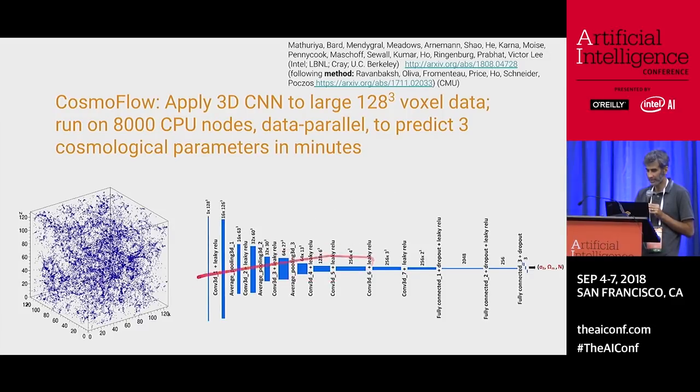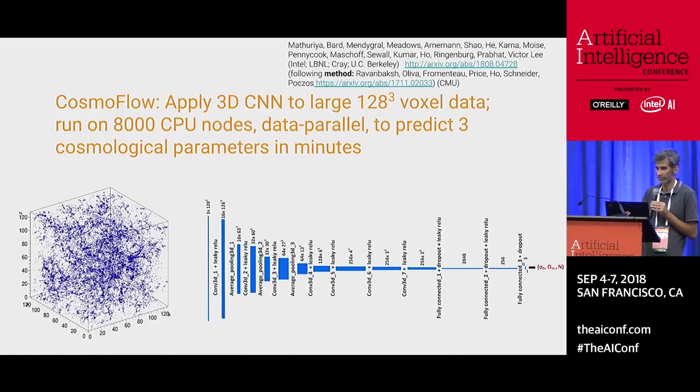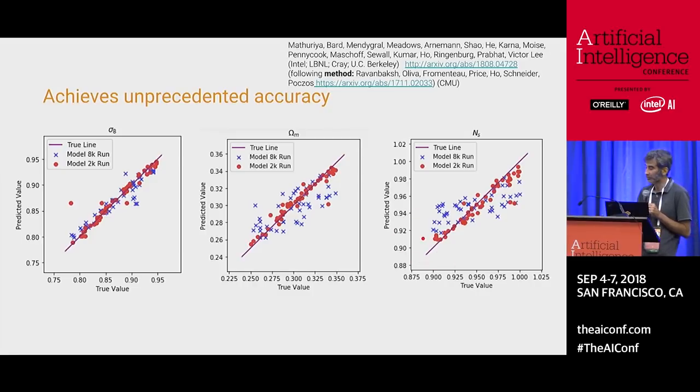So again, it's a fairly standard network, but this time in 3D, and there was quite a bit of work to get this to work well on CPU, because, sorry, I should have mentioned that the machine that we have is primarily composed of Intel Knights Landing CPUs. So that's another area that we help develop. Okay, so again, it works.